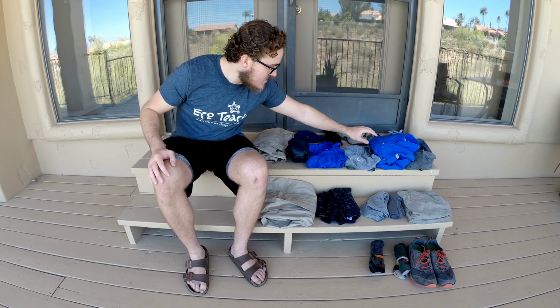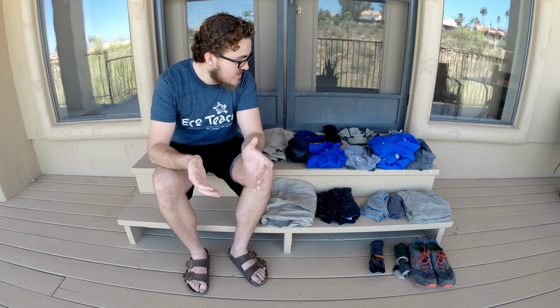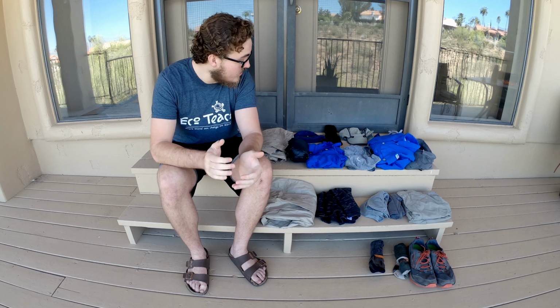Onto the shirts. So I'd carry usually just 1 or 2 shirts while I was out there. And I would basically just wear 1 shirt until maybe a day or 2 before I get back to a trail town, or if I were meeting up with my parents to resupply, just so I wasn't quite as atrocious.